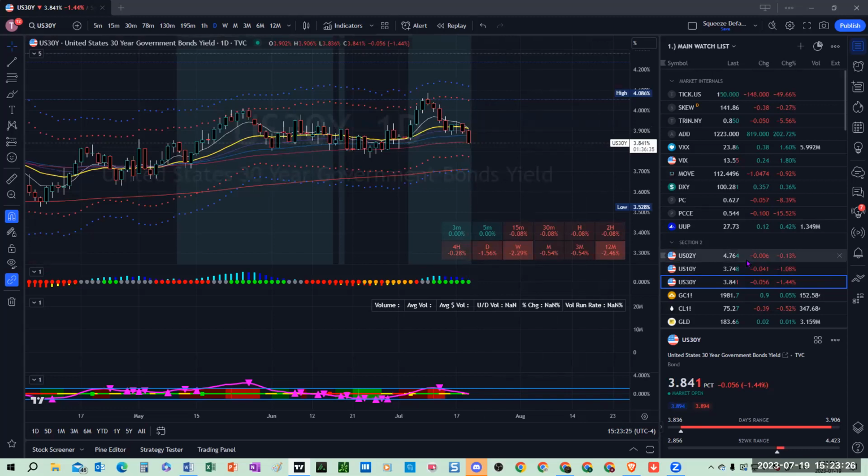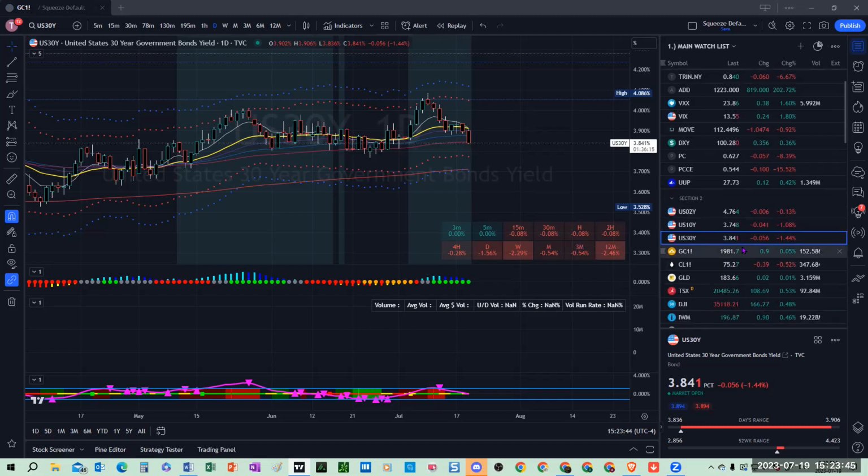We do have an inverted yield curve, so the shorter time frame expiries are higher than the longer time frame. So an inverted yield curve is usually an indication that interest rates are going up, and that's how we end up with an inverted yield curve.